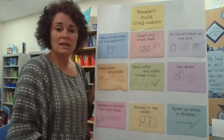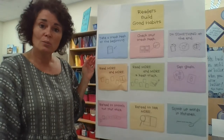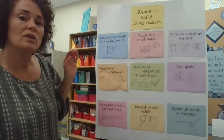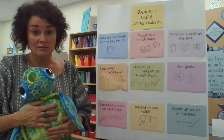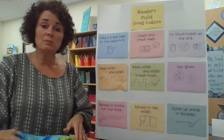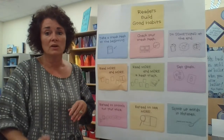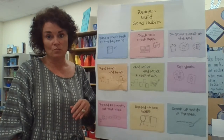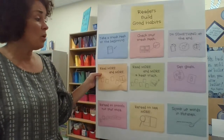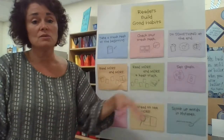Do something at the end. Don't just put the book down and never look at it again. Share it with somebody. You can share it with your favorite furry friend, whether it's a real one or a stuffed one. You can share it with a family member. You can share it with your teacher. And I hope they will be sharing lots of good books with you as you are mentoring them and working with them this year. Read more and more, read more and more, and keep track and set those goals.